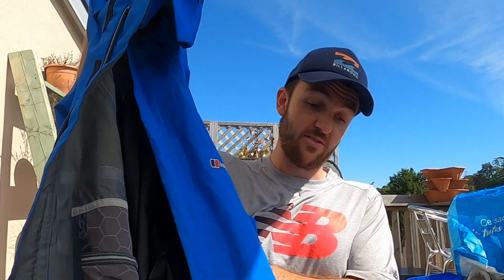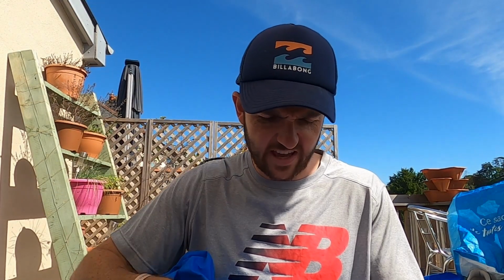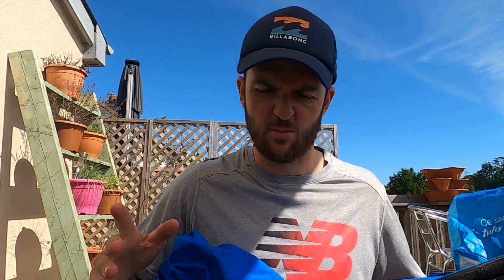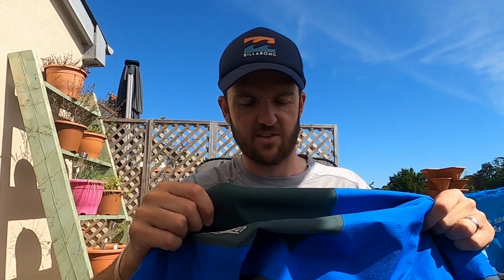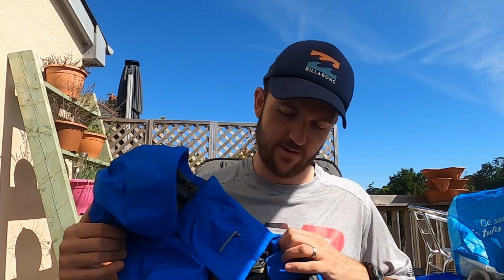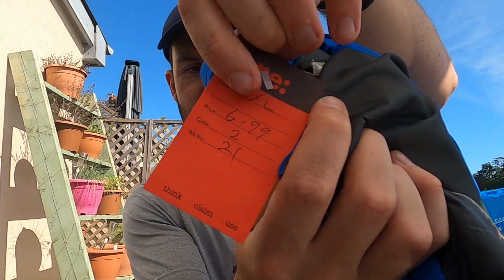This is a men's size XL. A couple of marks here and there, but nothing that I don't think I'll be able to get out. Plenty of pockets, unzippable hoods. Love the proper material, Gore-Tex construction. Lovely grey accenting as well. Paid £7 for this one, I think. Yep, there we go, £6.99.